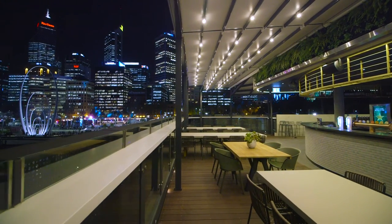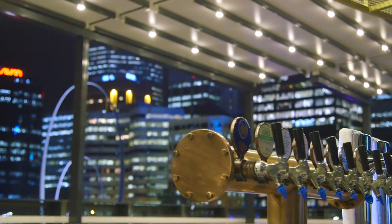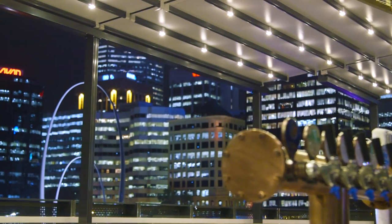The end result is a wonderful example of what can be done in a rooftop bar such as the Reveley. The client's needs have been met. It's stylish, practical, and able to be opened and closed at the push of a button.